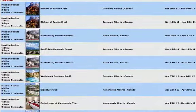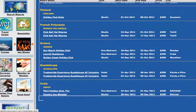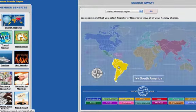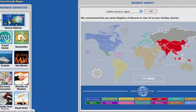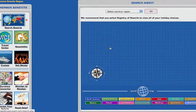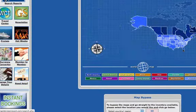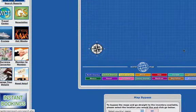So, let's flip back and take a peek over at the search. Now this is basically where you pick where you want to go. We've got North America, South America, all the continents in here. Where would you like to go? Let's go ahead and just stay in the United States right now. We're going to go over to Florida.